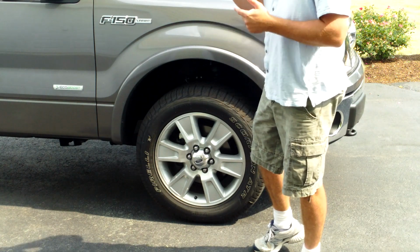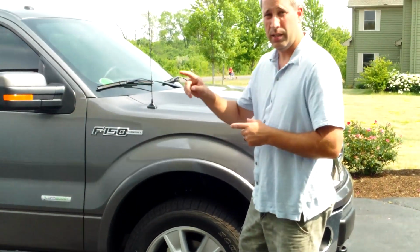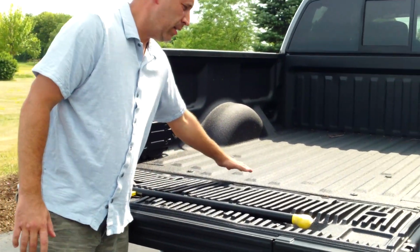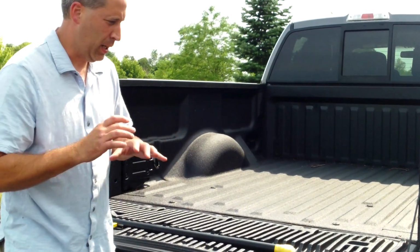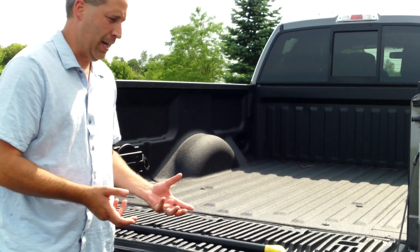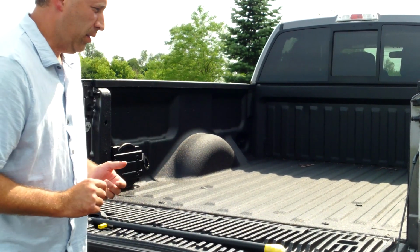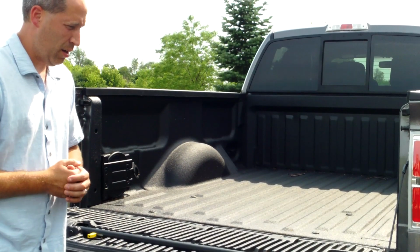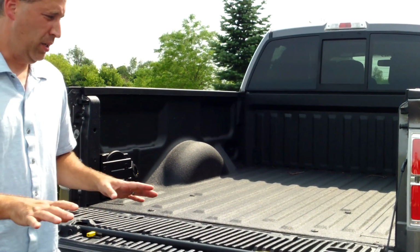So what we're going to do right now is go to the back of the truck and take a look at the bed of the truck. Ford actually sprayed the bed liner, which I think was a mistake. I did it because I just wanted the truck straight from the dealership and didn't have to take it to other places. If I had to do it over again, I would go ahead and get Line-X for a couple different reasons. First of all, Line-X has got a longer, better warranty. I can take it to any Line-X dealer and just be done with it.